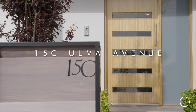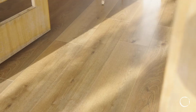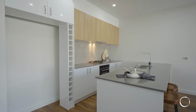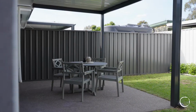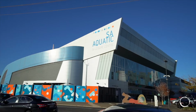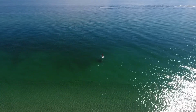So this week's feature property is 15C Olver Avenue at Warradale. Settle into an effortless lifestyle where the essence of the home is depicted by luxurious finishes and fabulous functionality. Spacious open plan living is accompanied by a freshly made kitchen showcasing timber tones and a feature tiled splashback. This property boasts sought after zoning for schools, walking distance from Westfield Marion Shopping Centre, the SA Aquatic Centre and public transport. Just 11 kilometres from the city and 6 minutes to beautiful Brighton Beach.